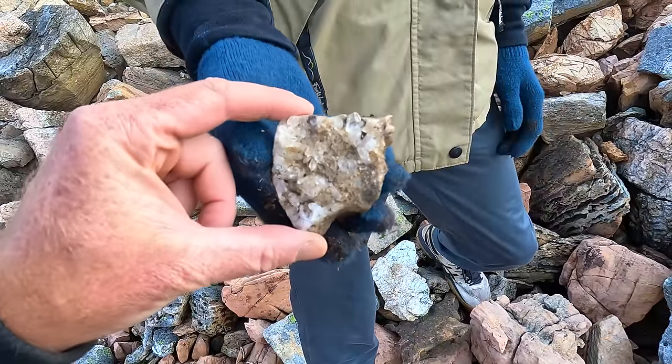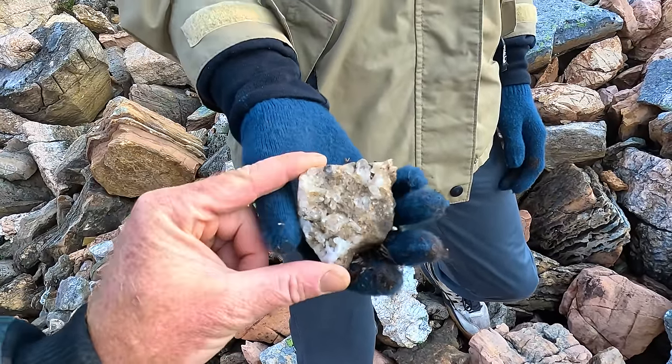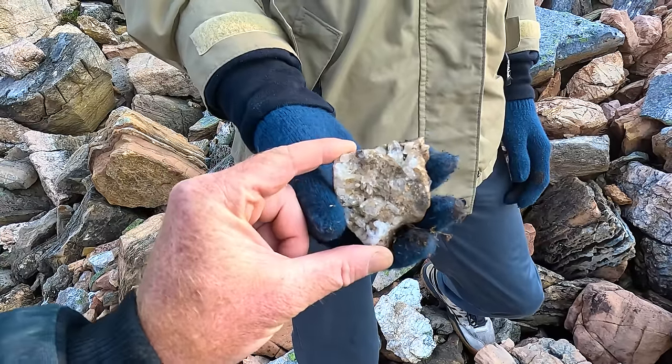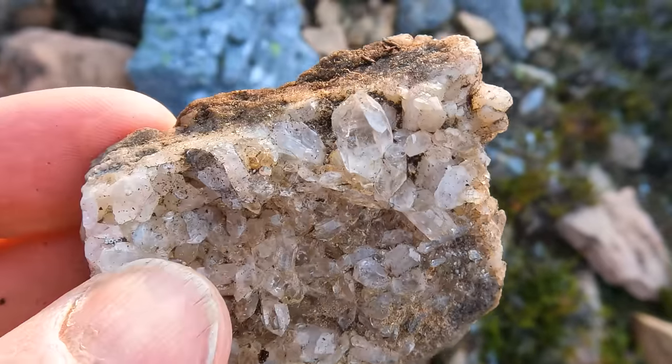Evan just pulled out a beautiful quartz crystal plate. That won't go in the big bag. That goes in your pocket. We'll clean that up nicely. Oh, I just heard George say he found a good piece. Let's go have a look.